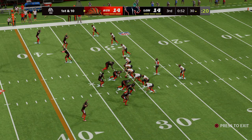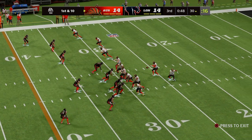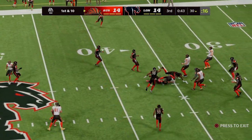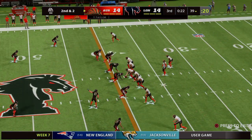Under a minute to go in this 3rd quarter as they come up 1st and 10. Here's Taylor. That's complete to his running back, Evans. 2nd and 2.